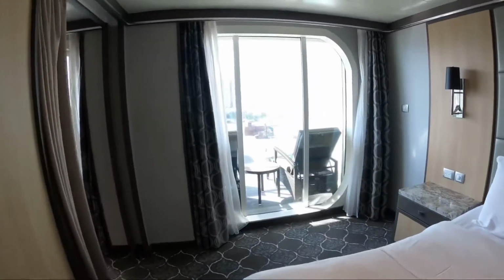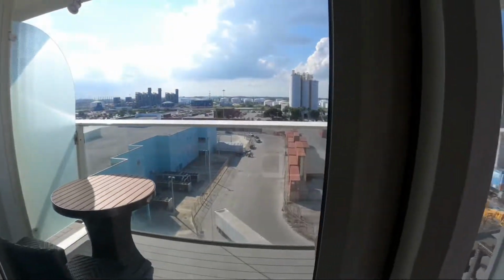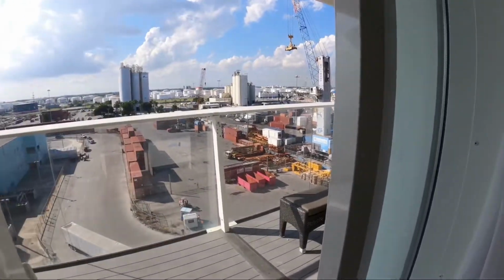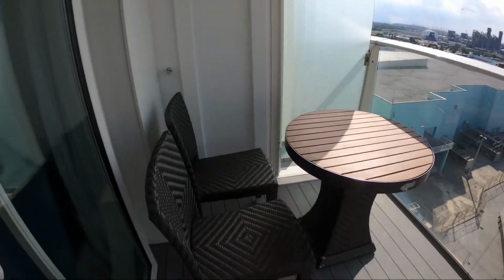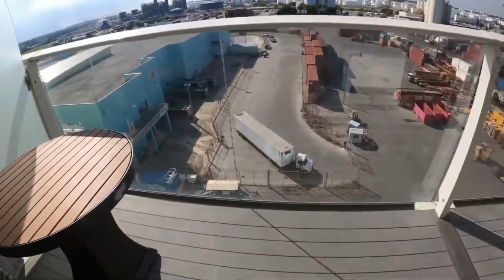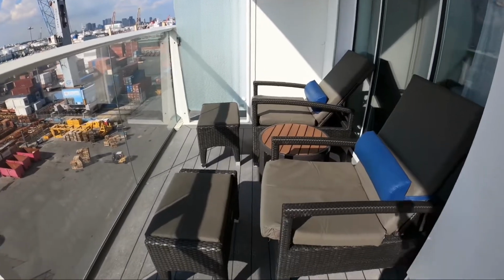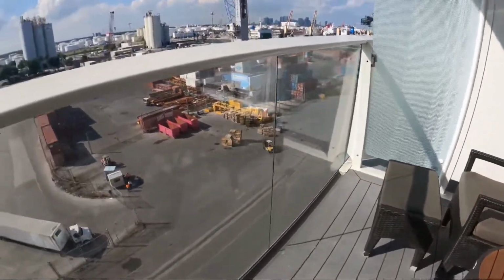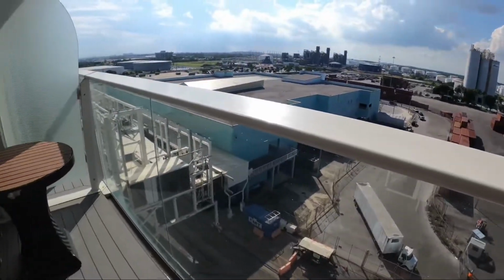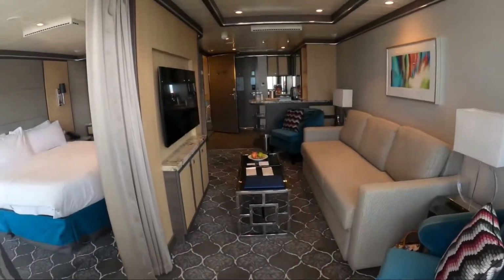You do have windows that look out to the balcony, but you don't have access to the balcony from the bedroom. So to access the balcony, you have to use the door in the main area. So you have two chairs and a table, and there are two recliner chairs that you can use that do also have a little table down below. Overall, this is the room.